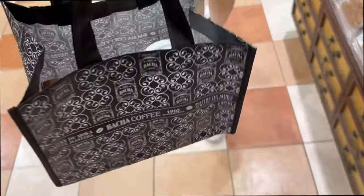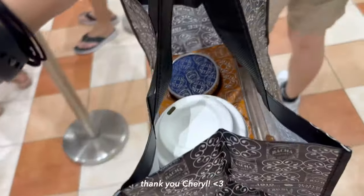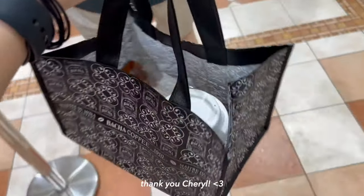Ooh, so cute. We got our coffee. And the sales assistant was very nice. She gave us a carrier just for this coffee.